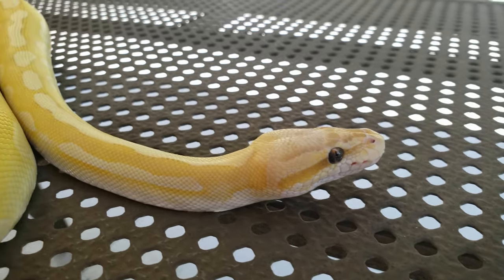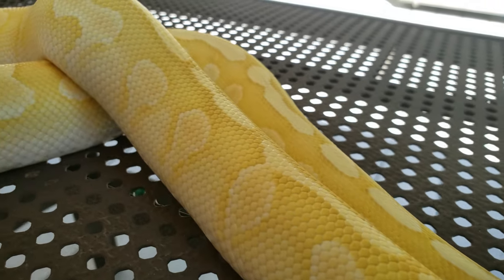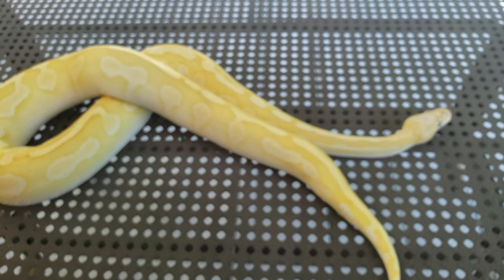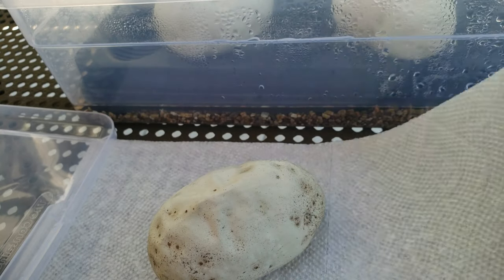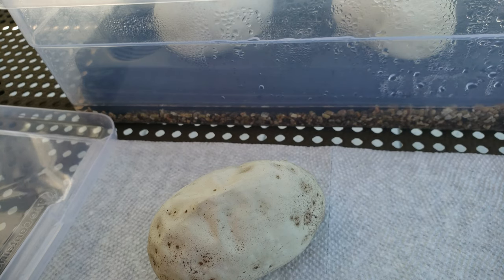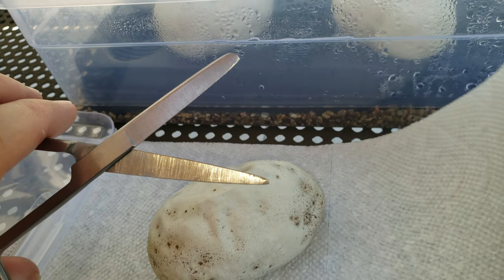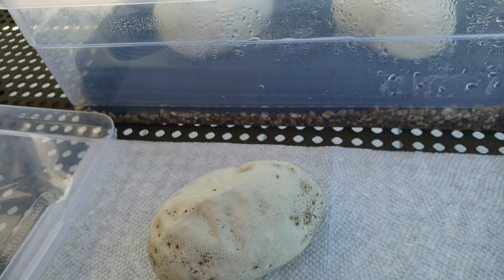But let's go put him back inside and bring out the beautiful clutch that he sired and see what's going on. Alrighty, back like we never left. So, doing this in the shade right now, I don't really look better with flash or without flash. Probably just gonna do it without flash.